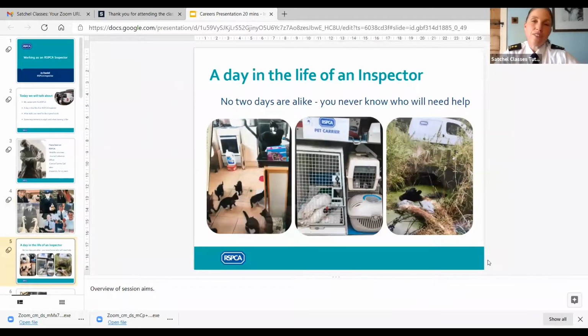So a day in the life of an inspector, as you can imagine, no 2 days are ever the same. We very often don't know what we're going to be coming on to. So we get calls passed to us from the control centre, and they broadly go into 3 categories. So the first is complaint work. In the first photograph, you can see there we've got a multi-cat household. A couple had got a male and female kitten. They hadn't got them neutered, and those cats had had litters, and those litters had had litters. And by the time we arrived, we had 32 cats to deal with.